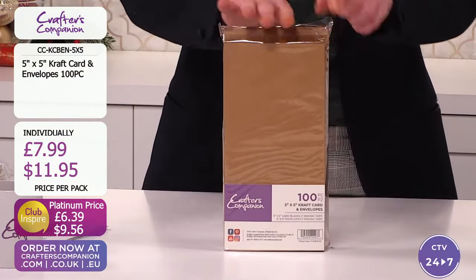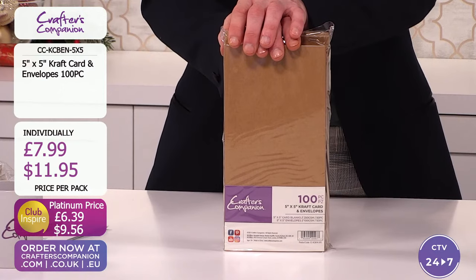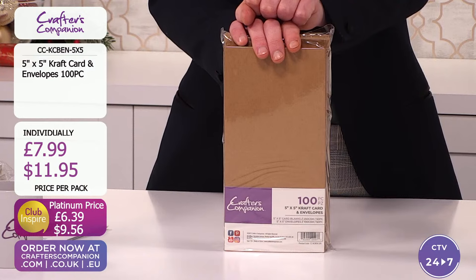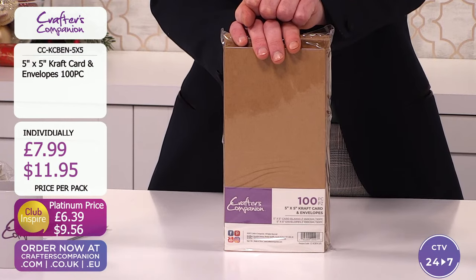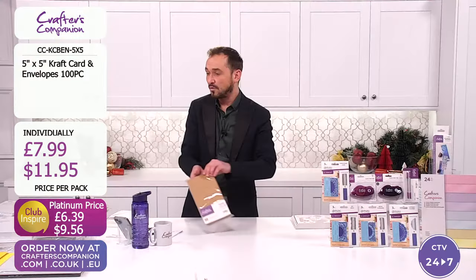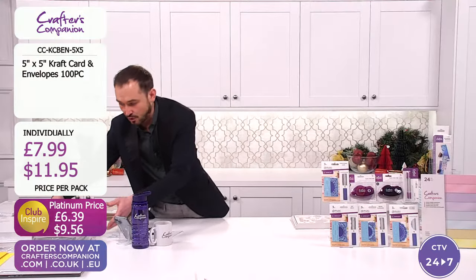Then we've got the craft within the 5x5. So the 5x5 within these ones are $7.99 or $11.95. Platinum price $6.39, or for you guys stateside, $9.56. Remember, we're just going over the card blanks. We'll go over all of the other card stock later on in the show.